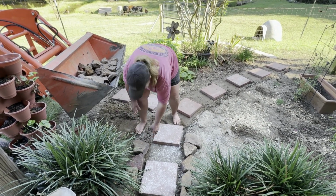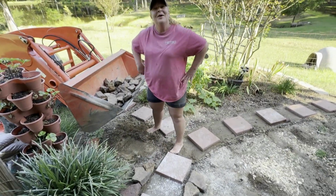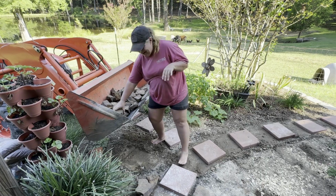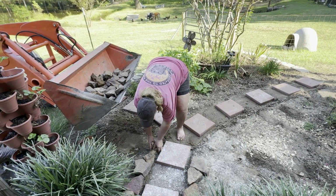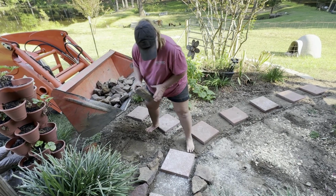I'm letting her do her own rocks because she's picky about how her rocks go. Are you trying to say that I have a problem with perfectionism? So I'm letting her organize her rocks how she wants them. I went and got them though and brought them down here to her. Put them right there. So I did my part.